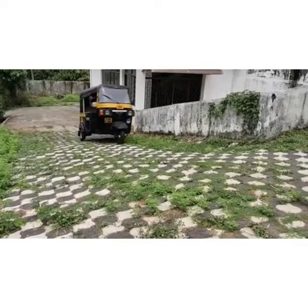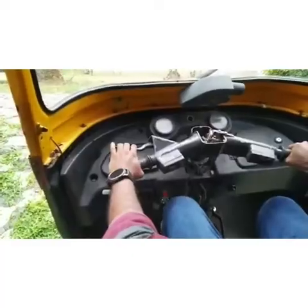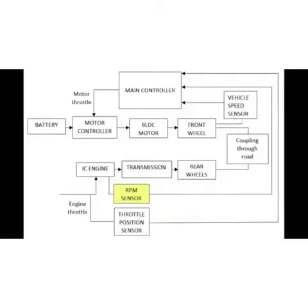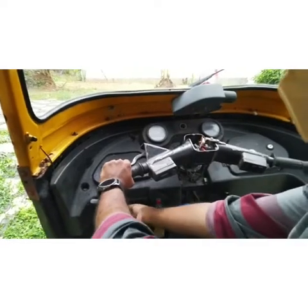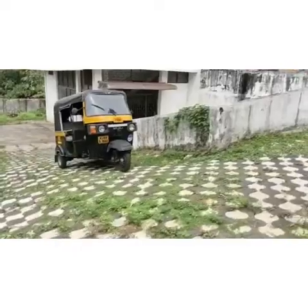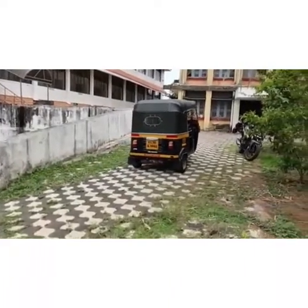In a normal auto rickshaw, when the engine experiences a heavy load, such as when starting from an incline, fuel consumption goes high as well as the engine emissions. Using an engine RPM sensor, throttle position sensor and vehicle speed sensor, the main controller estimates the engine load and determines what percentage of assistance should be given to the IC engine using the BLDC hub motor. Hence, with the hybrid electric system on, the main controller prevents the IC engine from experiencing a heavy load and thereby improves the fuel efficiency as well as reduces the engine emissions.